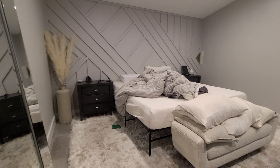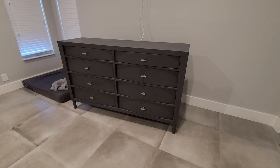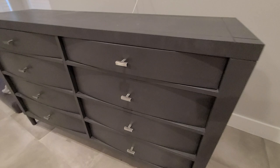I've had enough. Today, I'm gonna paint the furniture. I'm gonna paint the two little nightstands and this dresser. I did paint it not too long ago. It is a dark gray color. And since I'm getting rid of all of the gray, I am going to paint it black.